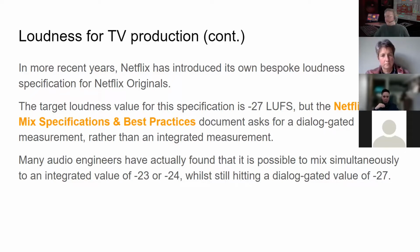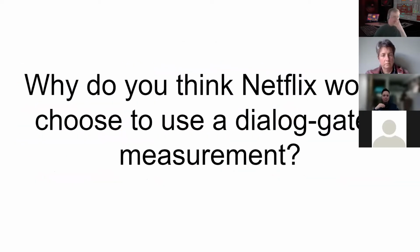And again, although you may not be mixing something for Netflix, it's worth keeping in mind, because there are a lot of good reasons why it makes sense to mix audio to a dialogue gated standard, and why it makes sense to have that consistency in the dialogue.